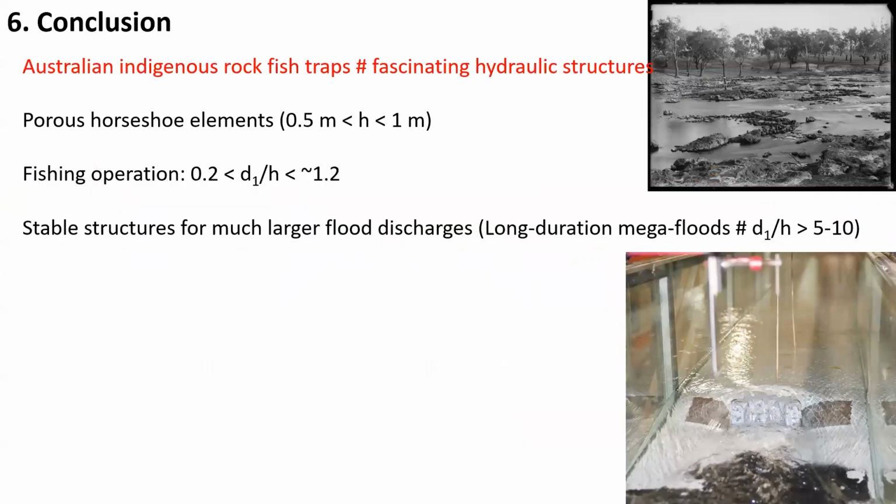The Australian indigenous rockfish traps were fascinating hydraulic structures. They were porous elements operating for fishing over a relatively narrow range of flow conditions, but they were man-made permanent stable structures for much larger discharge.